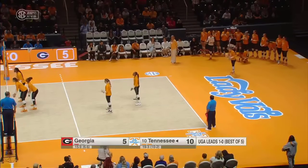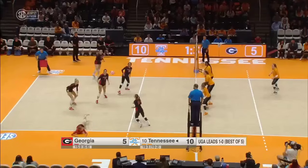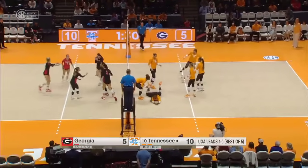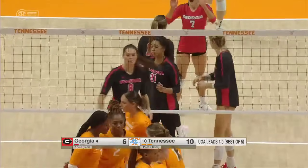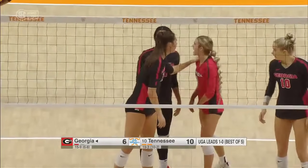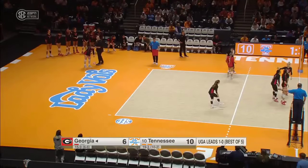7 consecutive for Abby Eckler at the service line. Again, another good serve. Almost a free ball that time for Tennessee. It was just tapped over. The Bulldogs finally bring that Tennessee run to a close. Absolutely. We're going to see a lot of those big hits, and then they'll tip it, throw it in there a little bit just to mix it up, and that's what Georgia's trying to do right now.